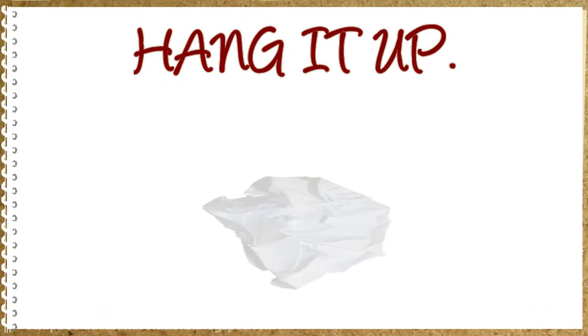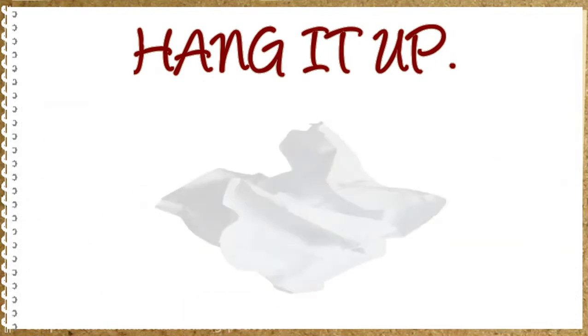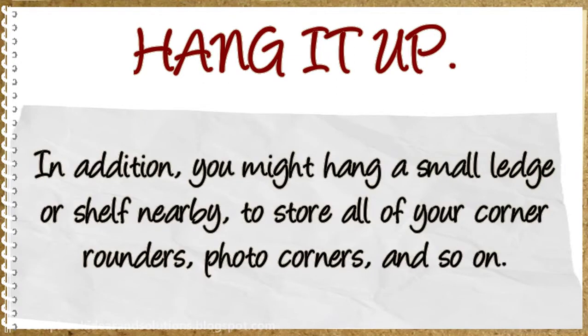An idea. If you're lucky enough to have a room specifically designated for your scrapbooking hobby, hang a large pegboard above your work area. You can then attach scissors, templates, crimpers, rulers, stencils and more, all within easy sight and reach. In addition, you might hang a small ledge or shelf nearby, to store all of your corner rounders, photo corners, and so on.